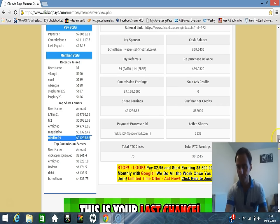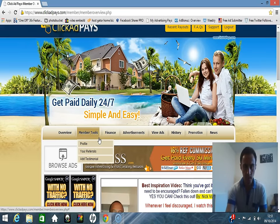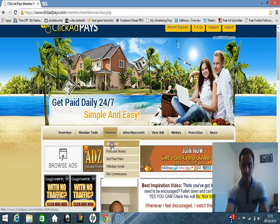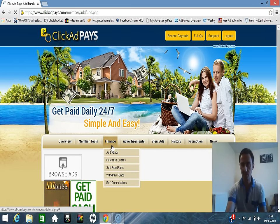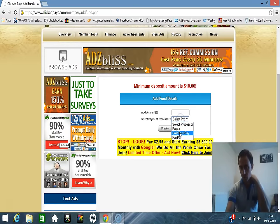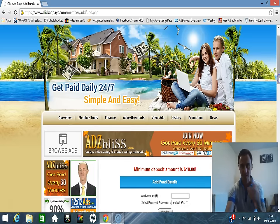So what we'll do, if you're new to this and you've just signed up, the main thing to do is to add funds. So you go in there, finance, add funds, just go down. You just put the amount in there, choose your processor, boom. You've got money in your account. Next step, step two.